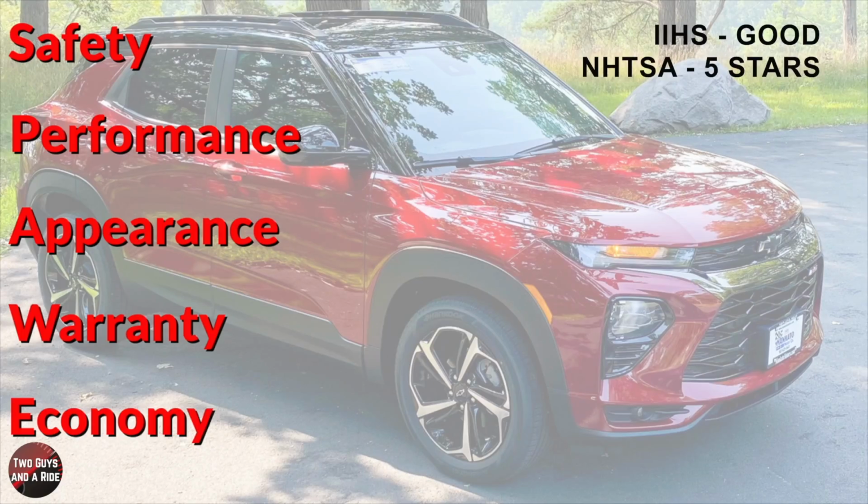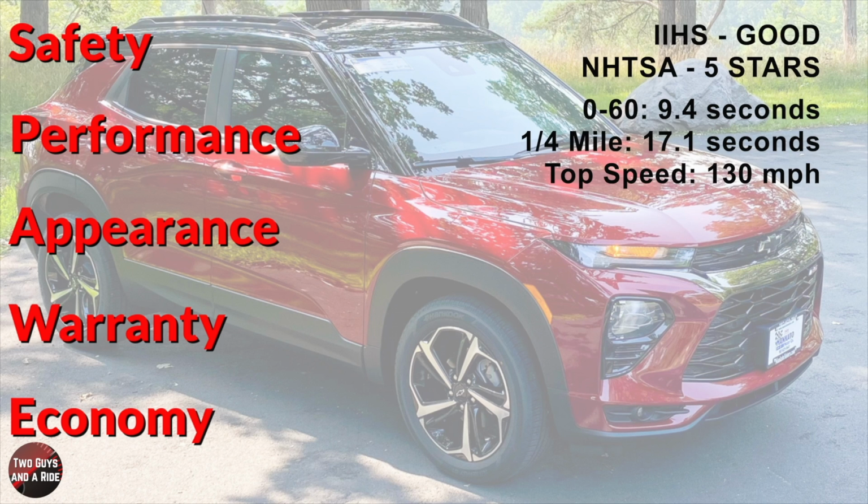Well, what about its overall safety? Well, IIHS has rated it good, and National Highway Transportation Safety Administration has actually given it 5 out of 5 stars. So not bad. Safe little vehicle. What about performance? 9.4 seconds, 0 to 60. Standing quarter mile, 17.1 seconds. Top speed, 130 miles an hour. I was looking all over for braking information, 60 to 0, but could not find that out for you.